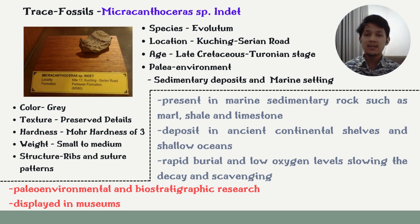In this picture, you can see that the color is gray, the texture is preserved detail, and the hardness, using the Mohs hardness measurement, is 3, and the weight is small to medium. The structures are ribs and suture patterns. These fossils are present in marine sedimentary rocks such as marl and limestone. They were deposited in ancient continental shelves and shallow oceans.